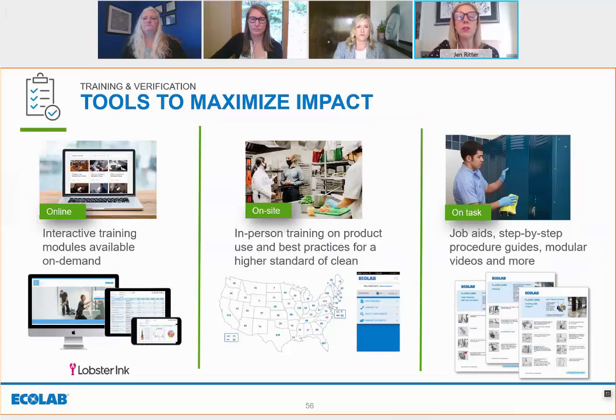There's also a suite of tools we'd love to share with you. As we've alluded to, one key to optimizing staff efficiency is proper training. Ecolab offers training in many capacities: online, on-site, and on-task. This approach is meant to be comprehensive and flexible, to meet the learner where they are. We also have a training platform, Lobster Inc., which gamifies and tracks training and also provides printed job aids and live webinars.